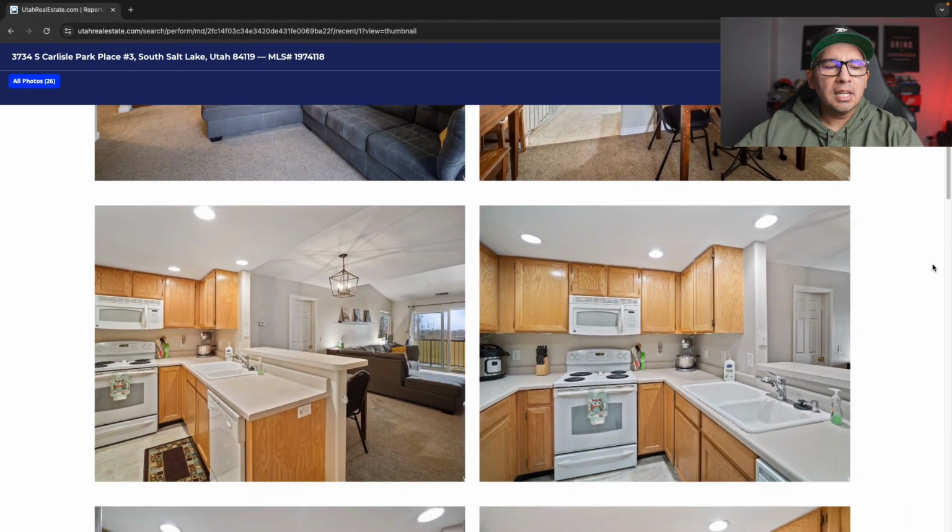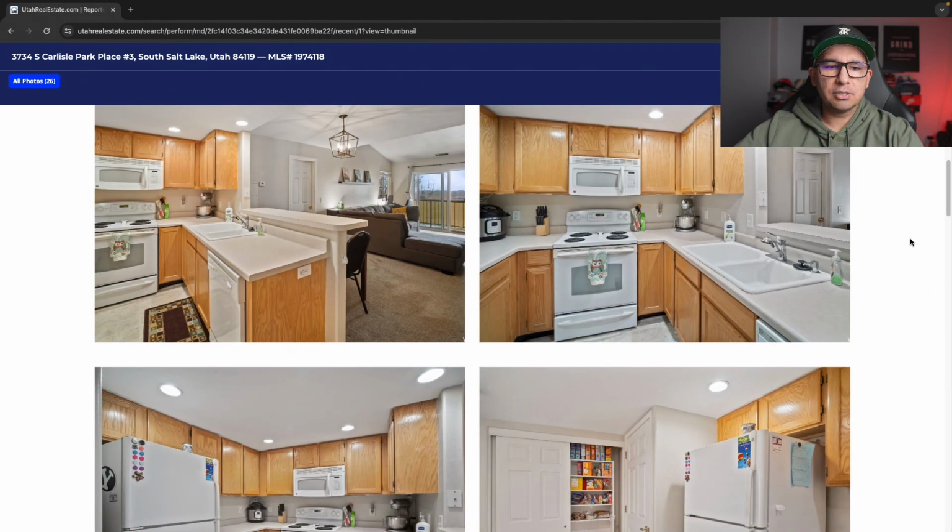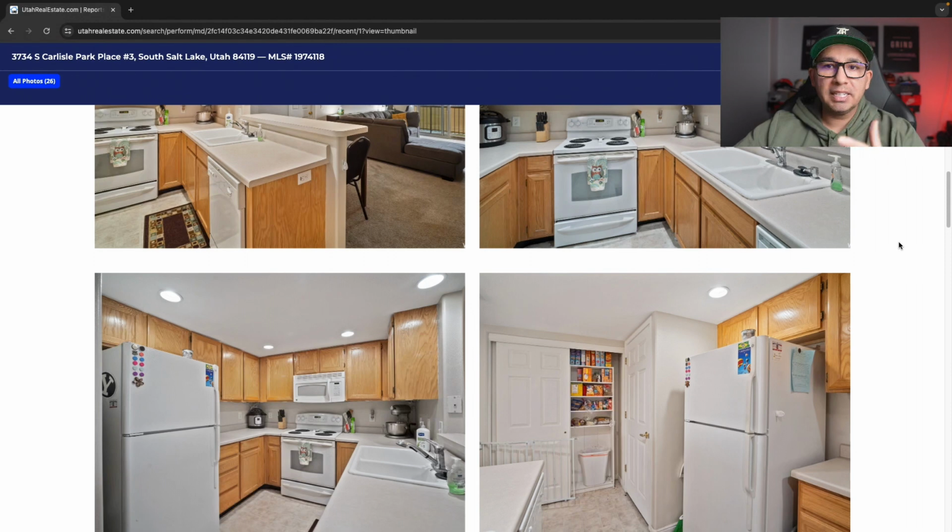But as you can see, the cabinets are a little bit outdated, but it is a condo. It's smaller, so it's easy for you to be able to remodel and do yourself, whether it be paint or replace them.